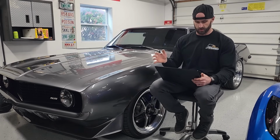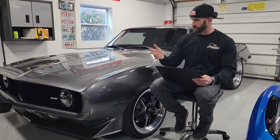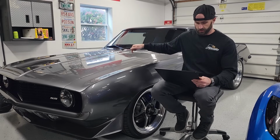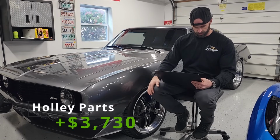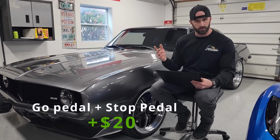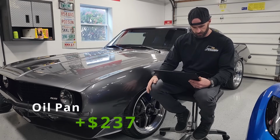So the first thing I ordered was some of the long lead time stuff, which was a lot of the Holley parts, the Holley motor and transmission mounts, the Terminator ECU, the 12-inch Pro Dash that took like 6 months to come in, and the McLeod master cylinder to convert this to a three-pedal manual car. So that was $3,730. I got a clutch and gas pedal assembly, and I think I ended up reusing my brake pedal assembly or modifying that. That was 20 bucks. The knockoff Holley oil pan to adapt the LS motor to the '69 Camaro subframe, that was $237.